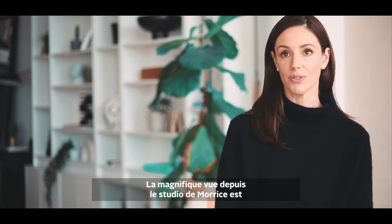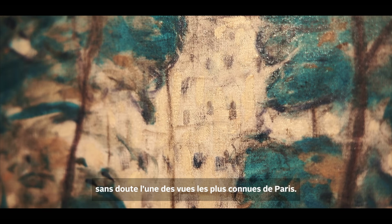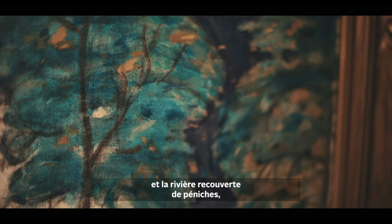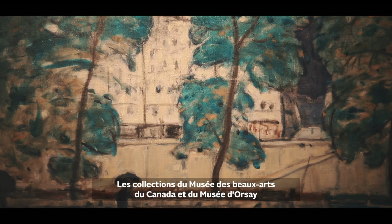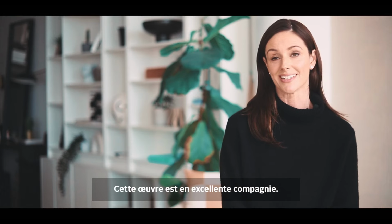The spectacular view beneath Maurice's studio is arguably one of the most famous views in all of Paris. Beneath were these bookstalls where we have two immense poplar trees, with the river busy with barges and flanked by ancient high buildings. The National Gallery of Canada and the Musée d'Orsay both have similar versions in their collection, so this work is in excellent company.